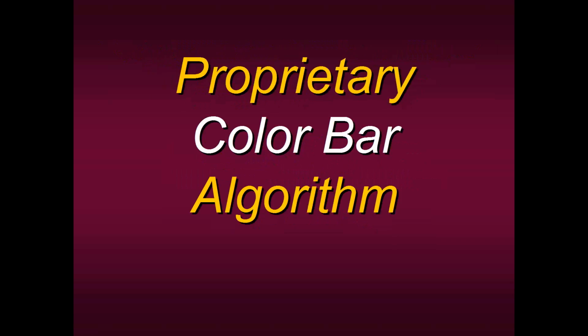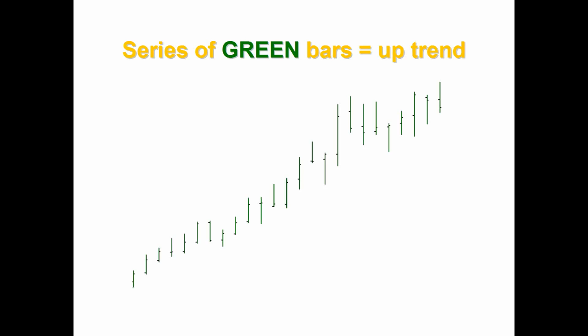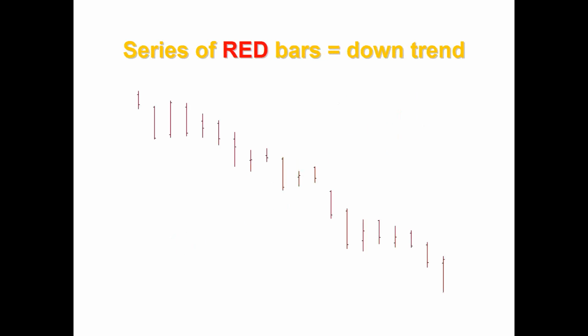But now, 40 years later, because of high-speed computers and programmers, we've been able to make it into a color bar algorithm. So if you see a series of green bars, now you know that the short-term uptrend is in place. Conversely, if you see a series of red bars, you know that the short-term trend is down. So it's that simple. So how are we going to use it with this 3-bar pattern?